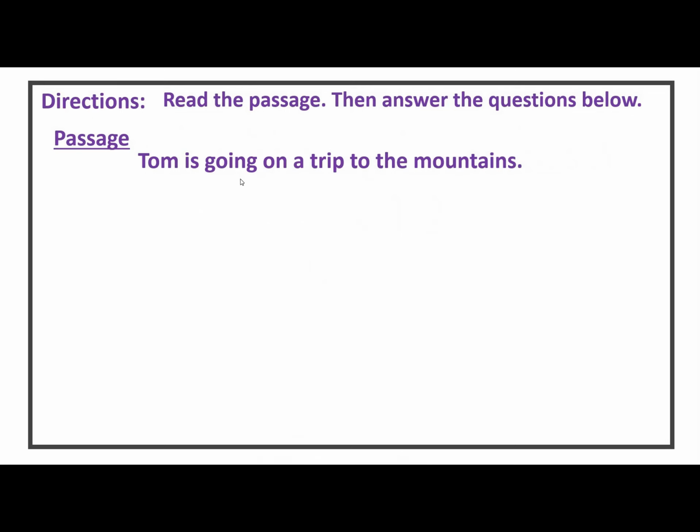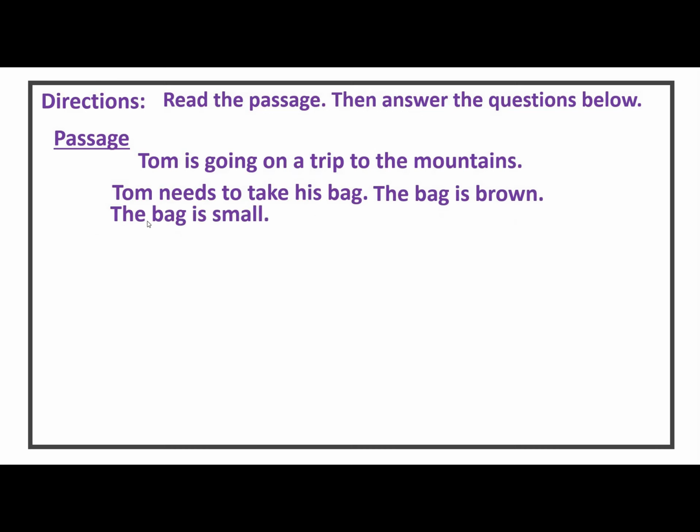Tom is going on a trip to the mountains. Tom needs to take his bag. The bag is brown. The bag is small. The bag is small and brown.